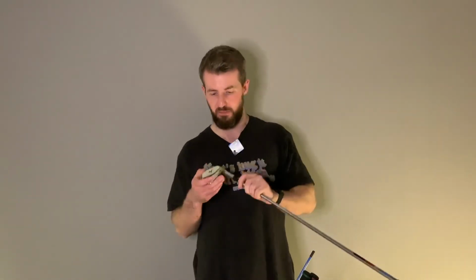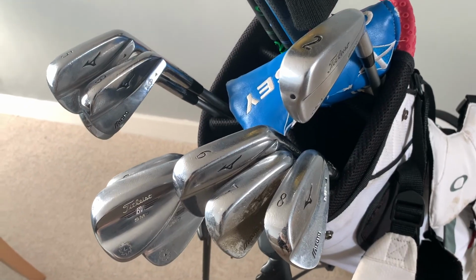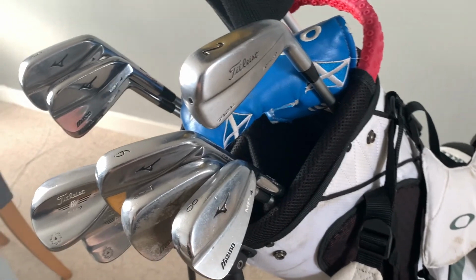I'm definitely changing my driver, so if you want to give me some recommendations on drivers, I would massively appreciate it. Also, irons, as much as it pains me and breaks my heart, I feel like it's time to get rid of my blades. But man, they're just so pretty, you know, they're just so nice.